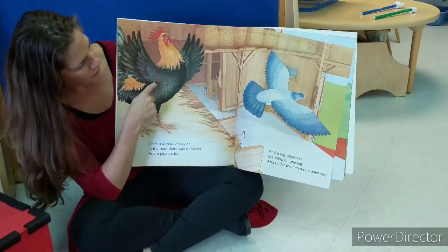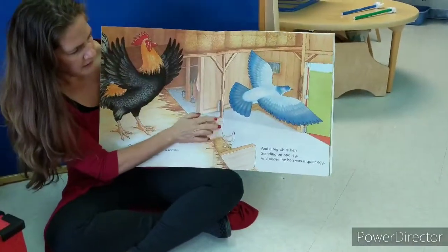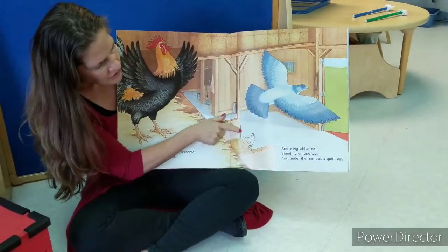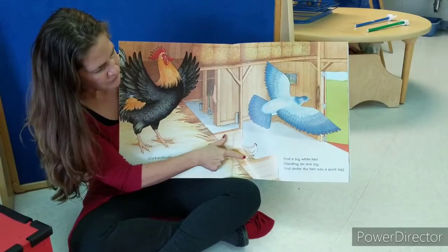Cock-a-doodle-doo! In the barn there was a rooster and a pigeon too, and a big white hen standing on one leg, and under the hen was a quiet egg, just one egg.